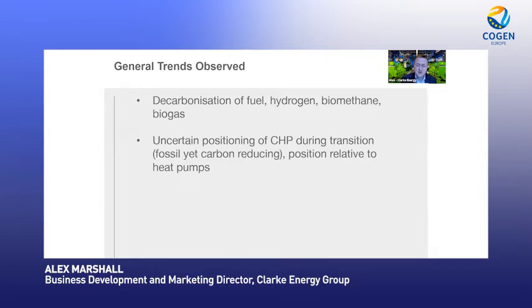And how CHP sits in position relative to heat pumps. Heat pumps are just heat, they don't generate the electricity as well. And also energy storage systems, which don't generate energy. And I think CHP has a little bit of a confusing position right there.